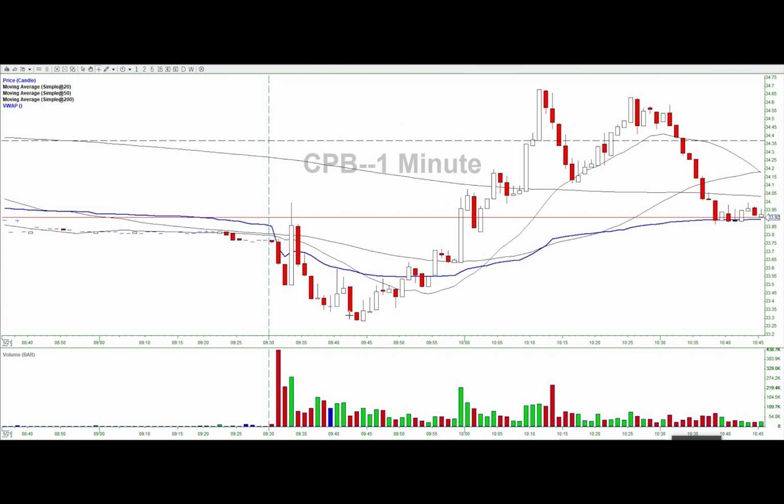The other one I was just going to talk about quickly was CPB. I got asked a question about head and shoulders patterns and whether they trade them and how they compare to double bottoms. I don't see head and shoulder patterns that often, as I mentioned to this member, but I did notice one this morning on CPB. I did not trade this, so this is not a trade I did.